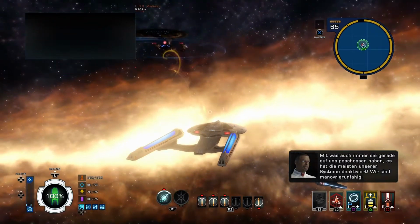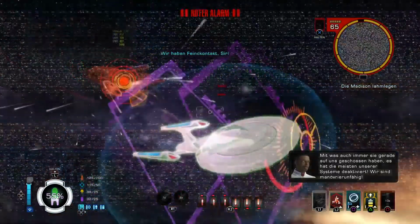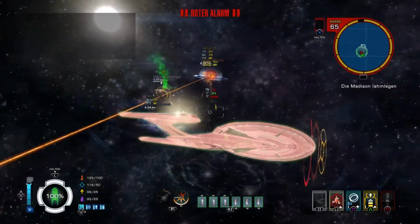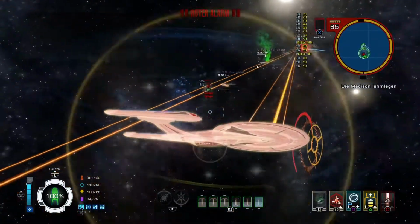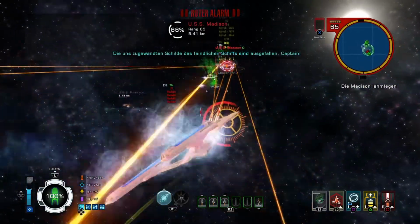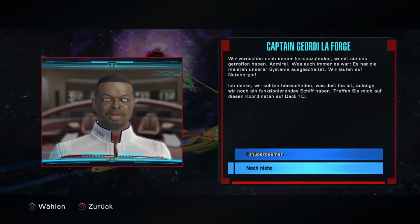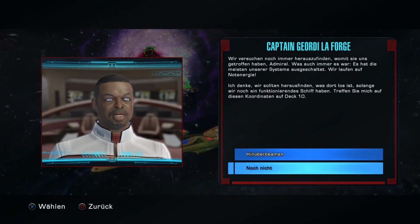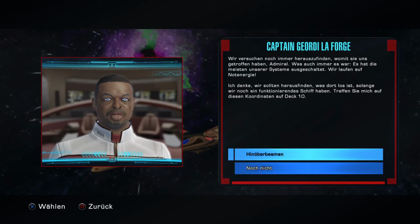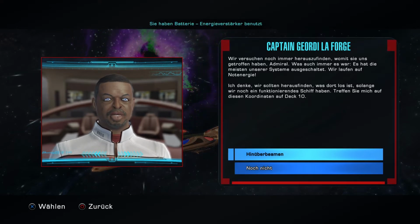Whatever they fired just disrupted most of our systems. We're sitting ducks over here. We're still trying to figure out what they hit us with over here. Whatever it was, it knocked most of our systems out. We're running on emergency power. I think we'd better get over there and find out what's going on while we still have a functioning ship between us. Meet me at these coordinates on Deck 10.